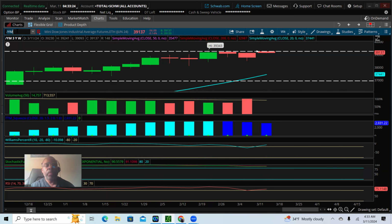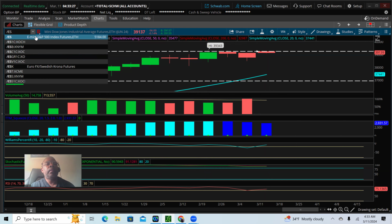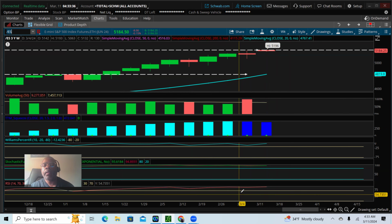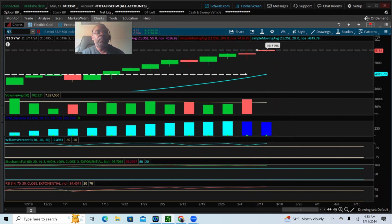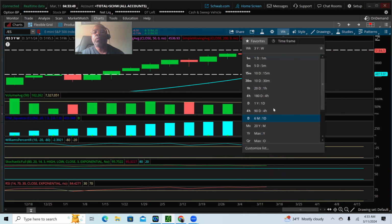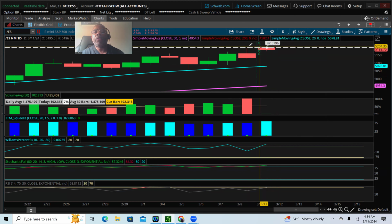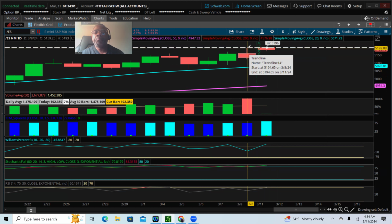If we switch to a look at the S&P E-mini futures, we see the same type of scenario. This is a weekly chart. Look at the RSI in overbought territory, showing a level of 84, and we're right at the level where we are starting to see some stall. Backing up to a daily chart, you'll see this level up here has been one we've stalled at before. We hit it around March 8th, last week, and started to see some struggle.